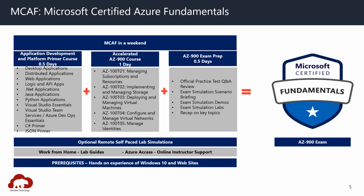We then, over that weekend, run through the Azure Fundamentals course, which talks about managing subscriptions and resources, Azure storage, which can be very different to traditional types of storage you might have worked with in servers and desktop computers. Taking a look at managing virtual machines and virtual networks and identity management for the cloud. We wrap that up with the last half day of that weekend, preparing you for the exam.